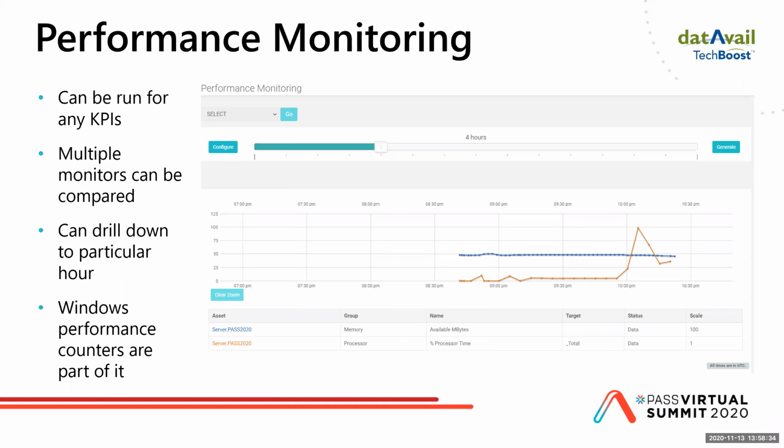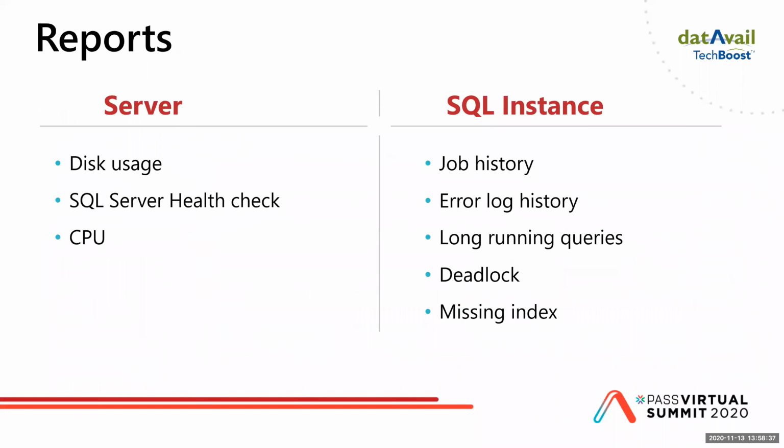So let's go into this. Before we go there, let's talk about reports, and then we'll look at all the demos together. For SQL Server, server-wise, we have disk usage, SQL Server health check reports, and CPA reports. And at the SQL instance level, we have job history and error log. These are some examples I have shared with you, and those reports can be run by the DBA from that drop-down list, and they will be stored in the report repository for the DBA. They can look at them then and there, or compare the previous run of the report as well. It's pretty helpful for a DBA to run these reports with just a few clicks, without logging into the server or RDPing into the server.